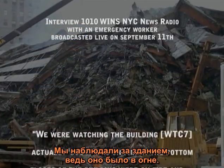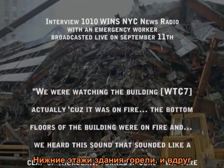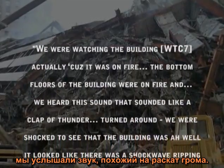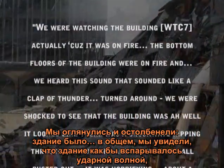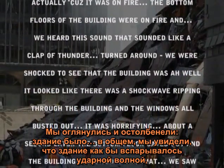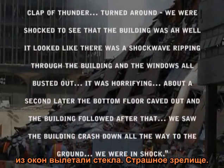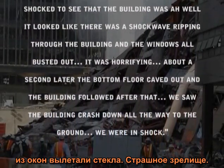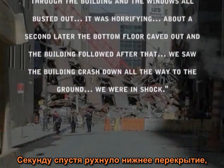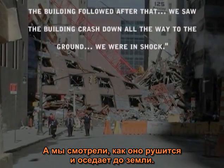We were watching the building actually because it was on fire. The bottom floors of the building were on fire, and we heard this sound that sounded like a clap of thunder. Turned around, we were shocked to see that it looked like there was a shock wave ripping through the building, and the windows all busted out, and it was horrifying. And then, about a second later, the bottom floor caves out. And the building followed after that, and we saw the building crash down all the way to the ground.